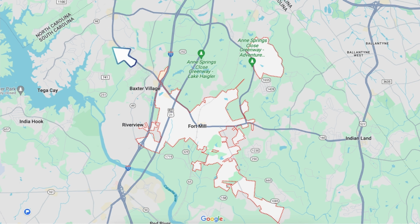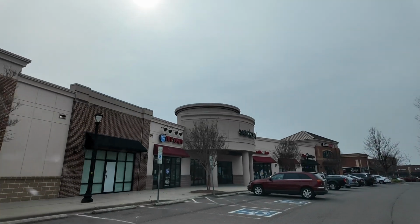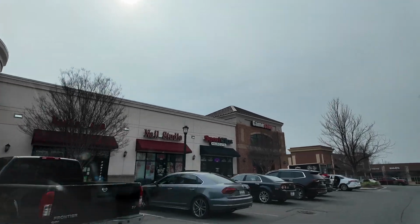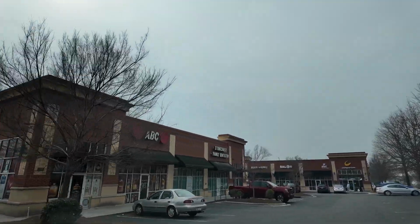So coming from Baxter on Highway 160 towards TKK, we run into a large commercial corridor where you've got all kinds of restaurants, all kinds of gas stations, all kinds of stuff. There's Chipotle, Chick-fil-A, all that type of stuff that is right outside of Baxter and runs all the way down over here to TKK. And again, I know it's kind of hard to see, but I'll pop it up on the map for you to see. But yeah, TKK, man, or I'm sorry, Fort Mill is just exploding.